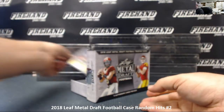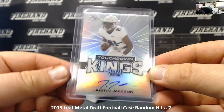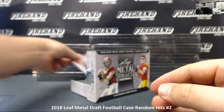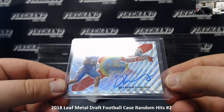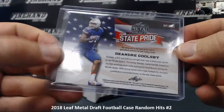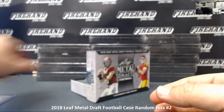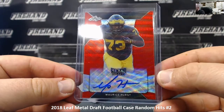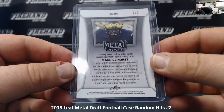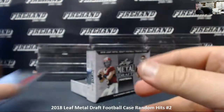Okay. First hit: Justin Jackson, Touchdown Kings, base version. This is a non-numbered variety from Northwestern, 4-year starter. Next up, we got a State Pride autograph, DeAndre Goolsby from the University of Florida, 6'4", 239-pound tight end, possibly a first-round pick. Next up, Maurice Hurst. This is a Red Wave autograph from the University of Michigan. That one's serial number 2 out of 2.